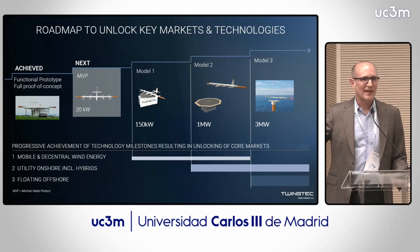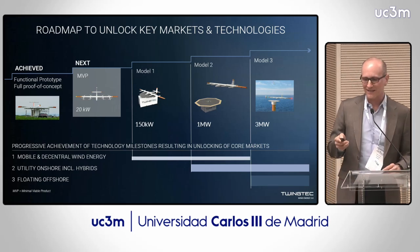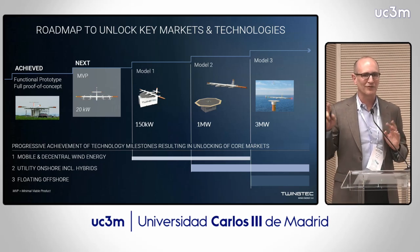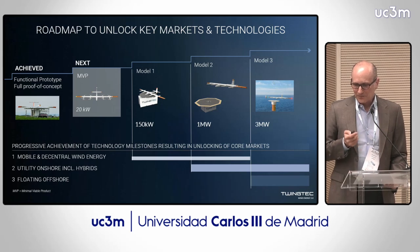I just keep the 3 megawatt model here because this is our long-term great goal, but we understand how difficult this pathway will be, even to the 1 megawatt. We have to be very honest and humble.